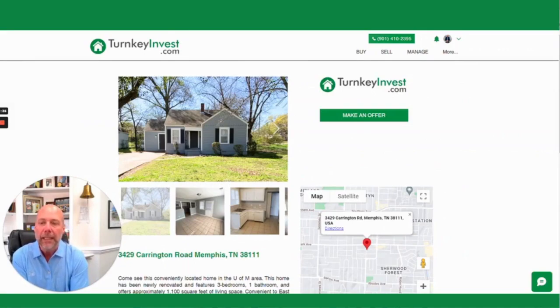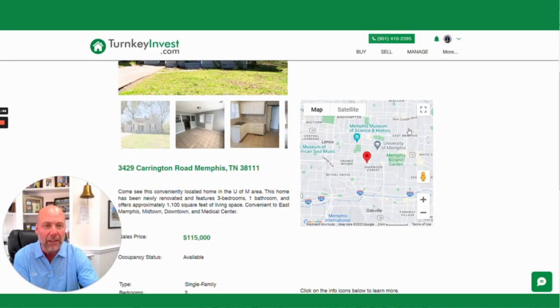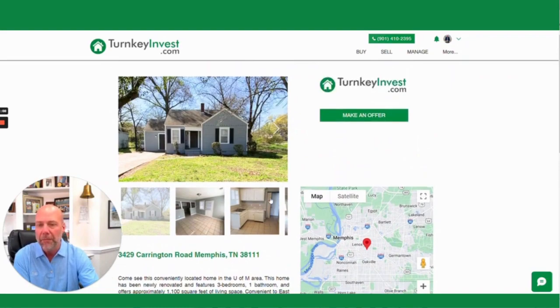So let's talk about 3429 Carrington. Like I said, it's near the University of Memphis. This little map is really handy just to kind of get a lay of the land. All right, where are we? The University of Memphis, Memphis Botanical Gardens, Sherwood Forest would be the more specific neighborhood that we're looking at here. But right in the heart of Memphis. It's a good little area. It's centrally located, and this house will rent for $1,100 a month.